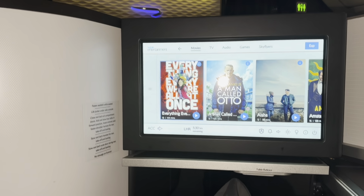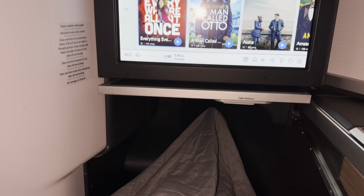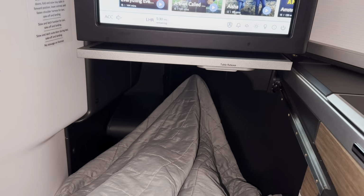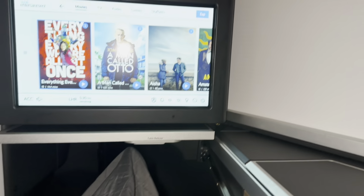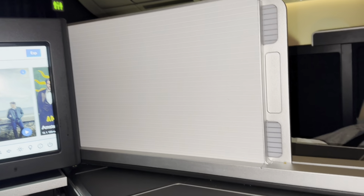Overall, we definitely think it was worth it, especially if you get it at a good price. The in-flight entertainment doesn't have very much options, but the good service and the great food completely make up for it. We would definitely recommend.